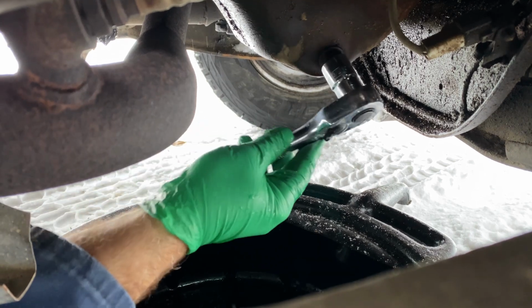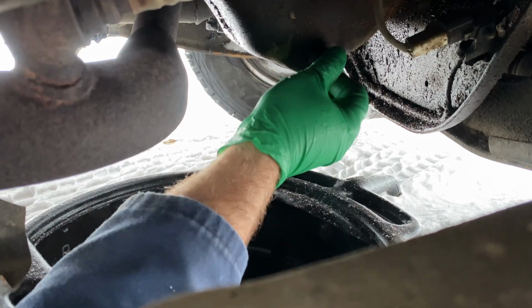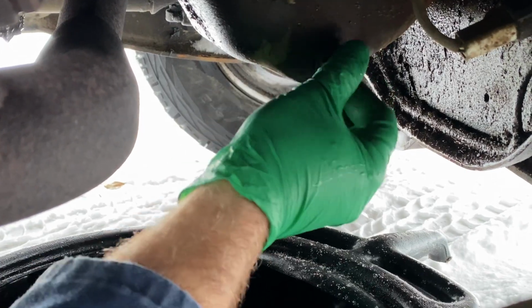DIY oil changes are easy, and if you enjoy your vehicles like I do, it's a great way to spend a few minutes in your off time. There's really nothing to it.